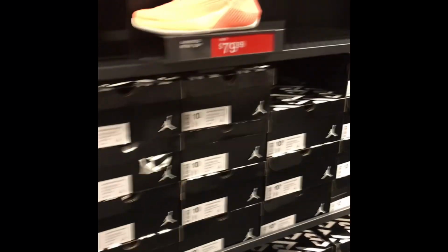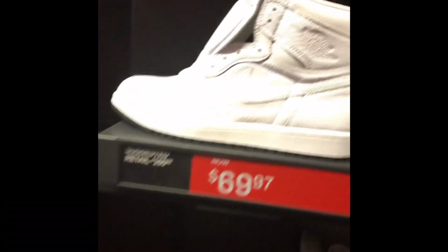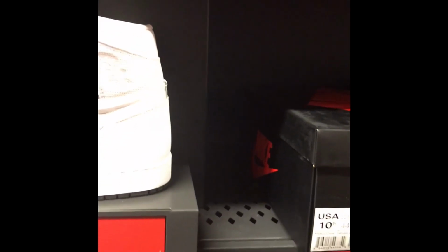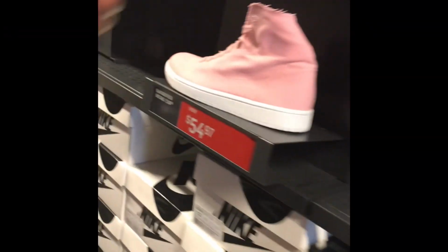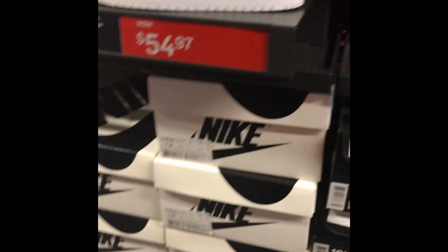Then I just started hitting a couple of shoes. I think as I started to move around a little bit more, the video is gonna get a little bit better as far as y'all seeing the shoes. But it really wasn't nothing different. They had that bogus Flyknit joint. Those pink ones, which I might get, but I'm telling you, they got so many. Those are gonna drop. They probably gonna be like $35, and when they do, I'm gonna get them.